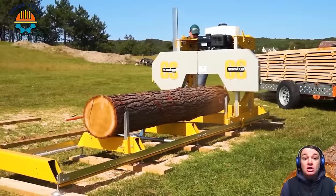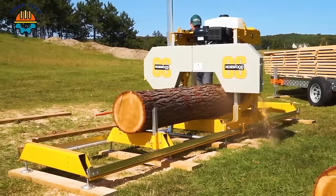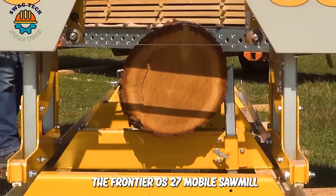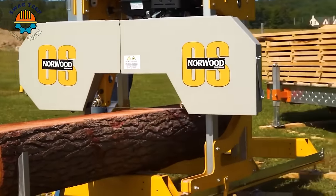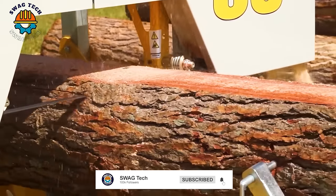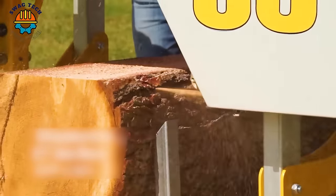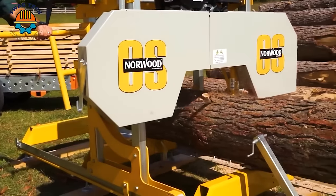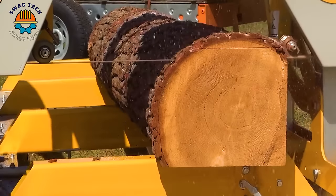After the wood is collected, it will be transported to sawmills. The Frontier OS27 mobile sawmill is a marvel in action at the sawmill workshop. With a cutting capacity of up to 27 inches in diameter and 13 feet in length, this portable sawmill efficiently transforms logs into high-quality lumber.